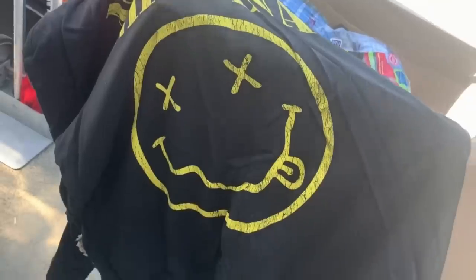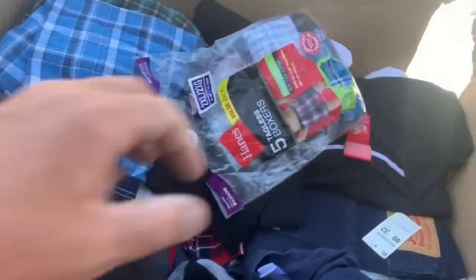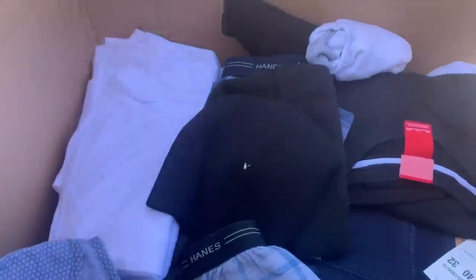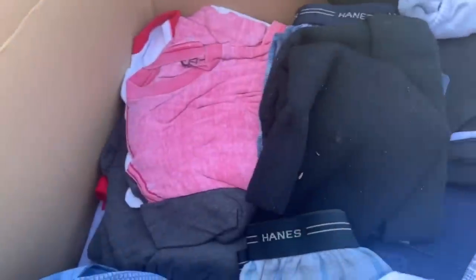Okay, I thought I was just gonna go through a quick clothes box. Instead, here I am, knee deep. Nice. It's a few dollars. Yeah, just lots of clothes that I'll probably end up keeping. Okay, look at every brand now. Polo. Good brand. Polo. Nike, very good brand. Good sweater.